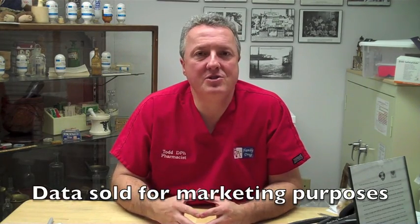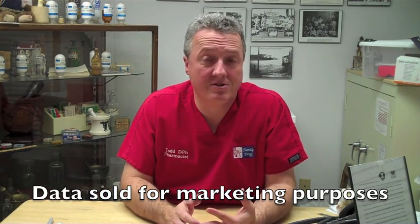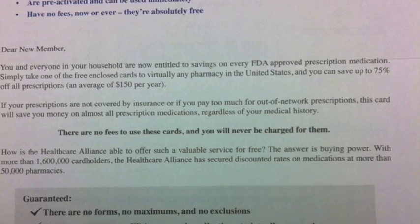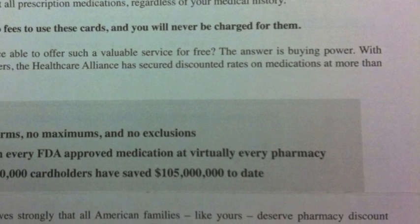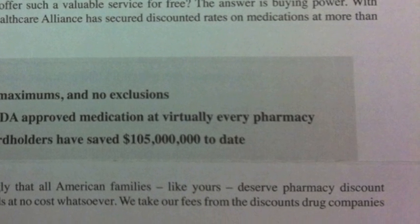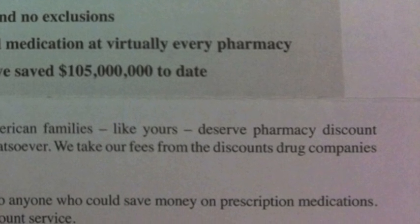That data is used by companies in order to market to patients and doctors for different products. You'll notice that one of these companies actually admits in a very subtle way that they use your data in order to get paid by these brand name companies. "We take our fees from the discounts drug companies give us, not from you." Why would that drug company give them a discount just for using the card? In exchange for that money, they are giving this drug company your data for them to use to promote to either you or your doctor.